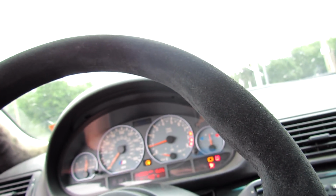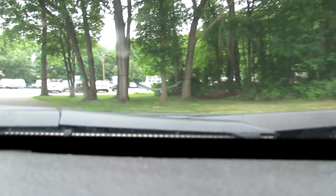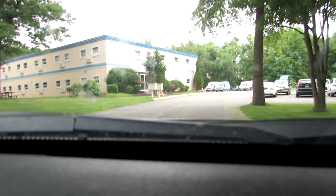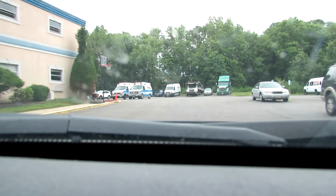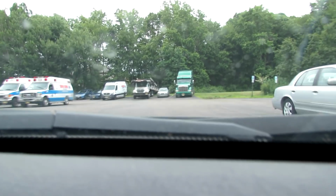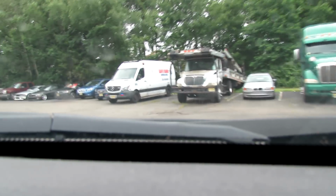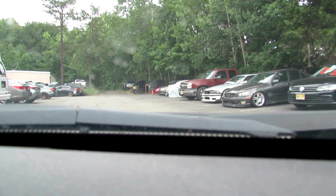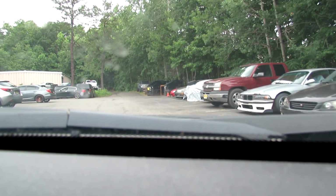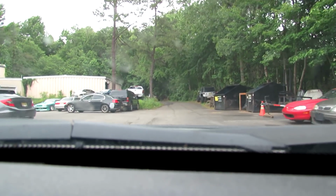Finding some of these shops that aren't really legit businesses can be such a pain, because they'll be hiding behind somewhere. Apparently it's in the back lot of this place, so I think I'm in the right place if these cars are here. Yep, I'm in the right place.